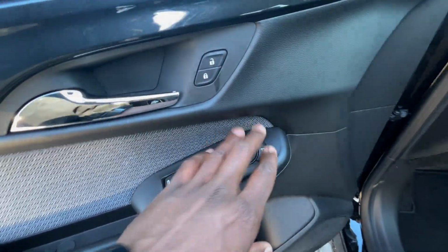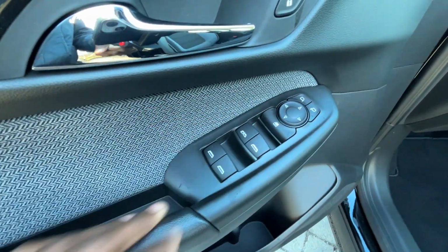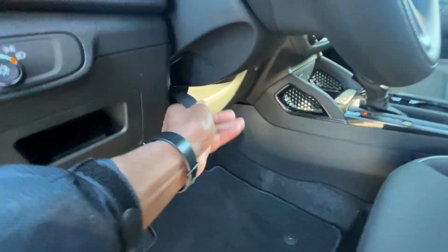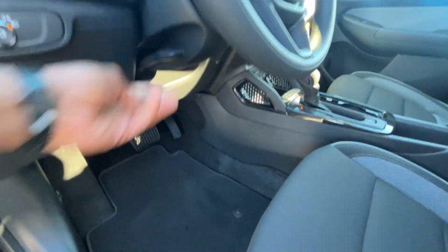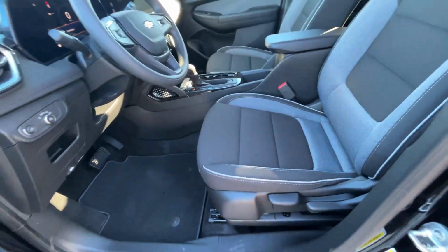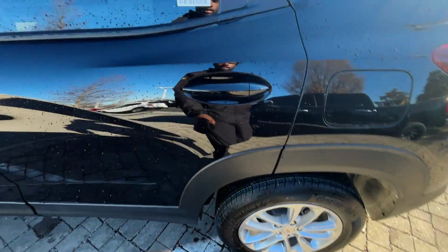Power door lock controls, power mirror controls, rear window lock. We have express down on all the windows except the driver's side, which is one touch automatic up and down. Now for the steering wheel, we do get manual tilt and telescope. And there's our 6-way manual driver's seat. But I have that seat up front adjusted for someone of my size, being 6'3" with longer legs.